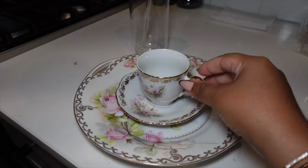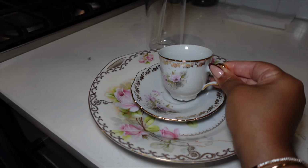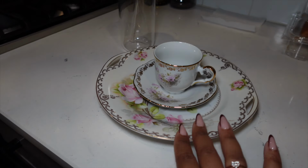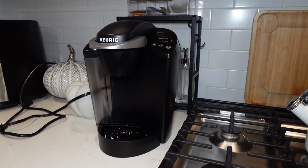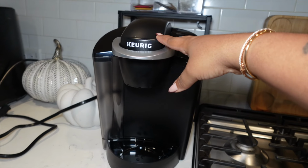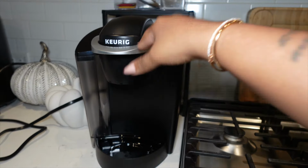This is the set from the thrift store. Look how cute. And these don't even go with that, but they definitely look like they do. So that, and this. This was $20, I believe.